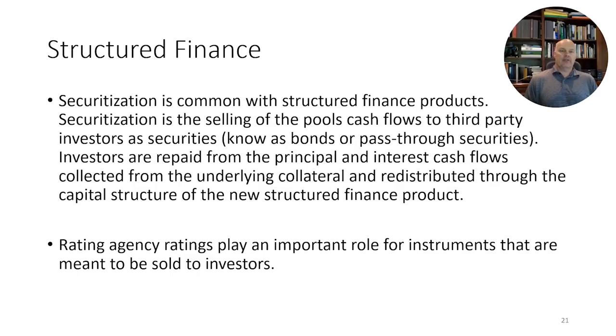Now, just because you have a structured finance product doesn't mean you have to go out to the market and securitize it. Securitization is the selling of the pool's cash flows to some third-party investor as a security. Usually it's what's called a pass-through bond. Investors are repaid from the principal and interest cash flows collected from the underlying collateral and redistributed through the capital structure of the new structured finance products. All the cash flow, which is basically monthly payments on those 100 loans in your pool, goes into a giant pool, and it's redistributed first to the top tranches, and then if there's enough money, it goes all the way down to the bottom tranche.